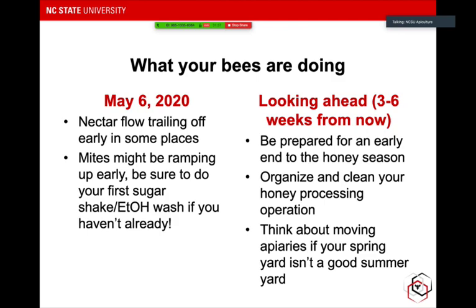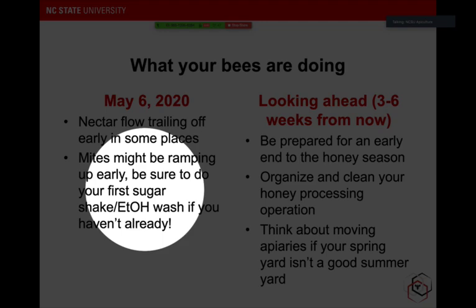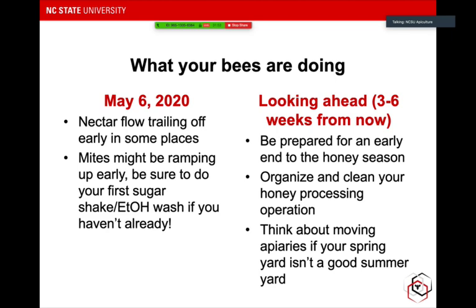One other thing to think about is that because the colony started brooding up early, the mites started reproducing early as well. So if you haven't been monitoring for your varroa mites, be sure to do so as soon as you possibly can, just to make sure that they're not already getting out of hand, because by the end of the year, the bees will be in a lot of trouble.